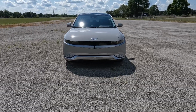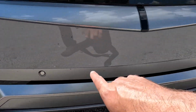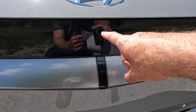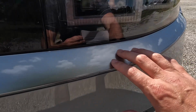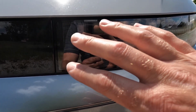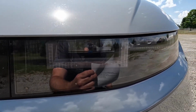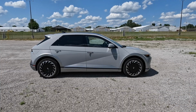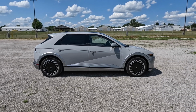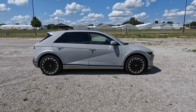But if we look a little bit closer, you can see that we also have lots of sensors here, here, here, and here, more up there, some more behind this tint back there. Check out these headlights. They are LED, of course, and just kind of look like the future, wouldn't you say? Looking at the car in profile, you get more of that hot hatch kind of look, even though it is called an SUV by Hyundai.